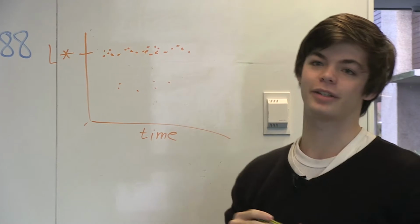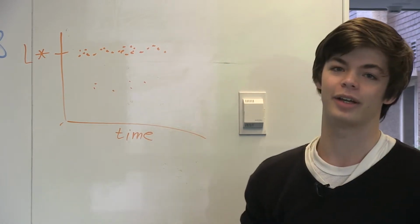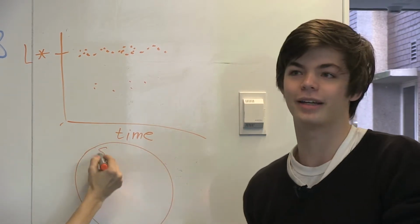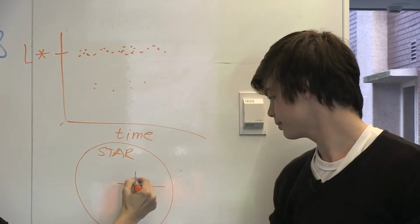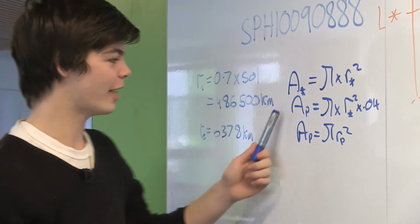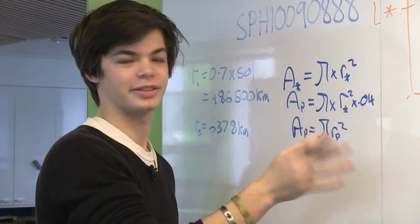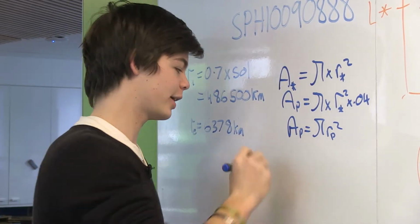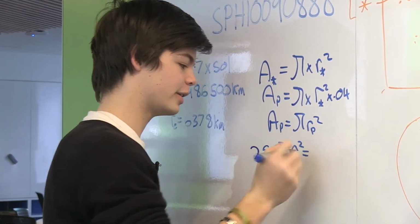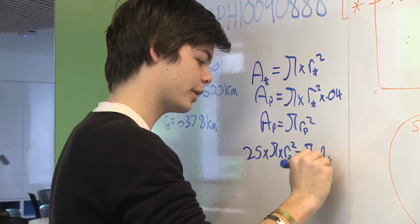So we're making the assumption that a 4% dip in brightness would mean that you have 4% of the star's area being covered. And from this, that allows us to equate the area of the star, which we know, to the radius of the planet, which we don't know so far. So we have the two equations here for the area, which we can equate to find out the planet's radius. We want to get rid of this 0.04 because it's an ugly number. So we'll times everything by 25 and get 25 times pi times the radius of the planet squared is equal to the area of the star, which is pi times radius of the star squared.